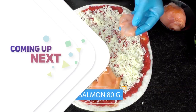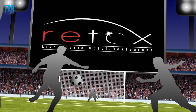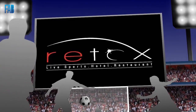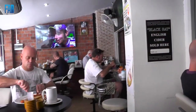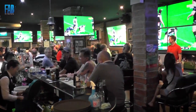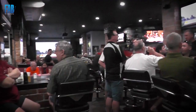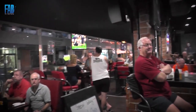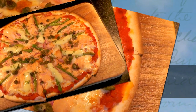Coming up next, fabulous food. The referees can't decide who the winner should be in the big match between Retox versus Retox Game On. Retox in Soi Lengkee is the sports bar with more and more of those specials, like the 98-baht breakfast and daily Brexit specials. Retox Game On in Soi Honey is the brand new sports bar with 50 TVs, including one at your own table, plus the surprise of a new menu and seating for 200 for any match, day or night. The battle continues 24 hours a day. Try Retox and Retox Game On, then you decide.